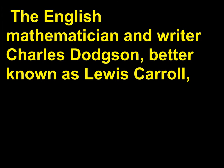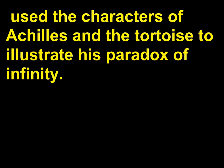The English mathematician and writer Charles Dodgson, better known as Lewis Carroll, used the characters of Achilles and the tortoise to illustrate his paradox of infinity.